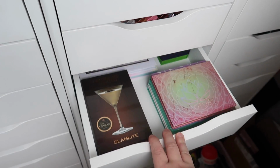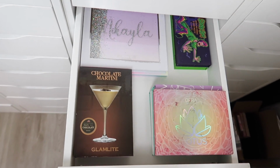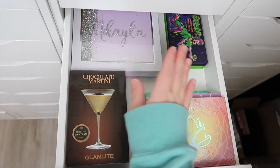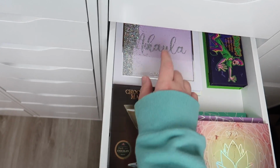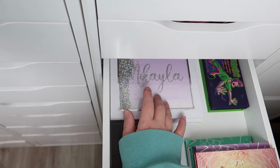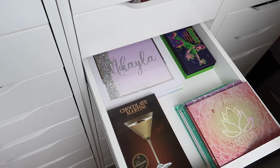Moving down from there, we have this drawer, which has Glamlight and Ofra. So I have a stack of Ofra palettes here. We have the Cocktail collection from Glamlight. We have the Ice Cream and the Michaela palette from Glamlight. And then we have the Glamlight Scooby-Doo palettes here.